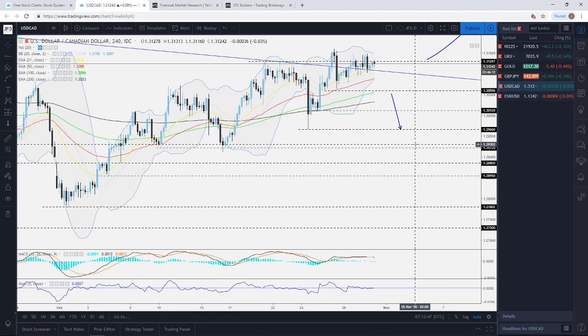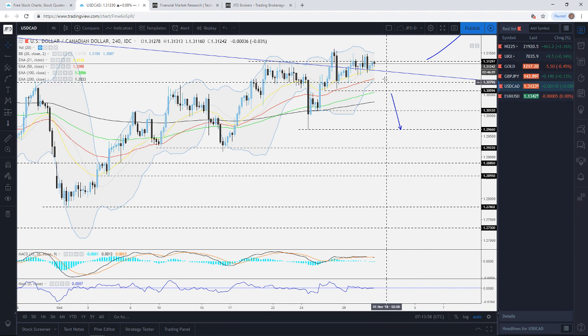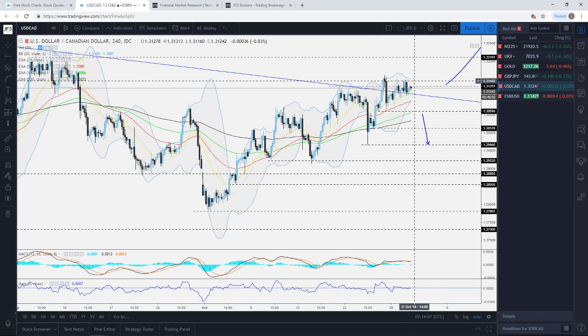For those who are very conservative here, you could wait until this gets below the 130.12, and then you could start looking for some much lower levels. But for now, until we're above this downside resistance line that I was talking about, we're still going to remain somewhat more on the bullish side.